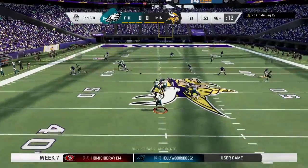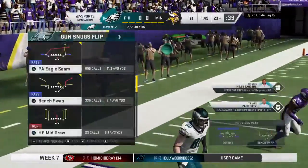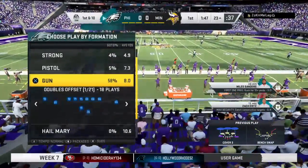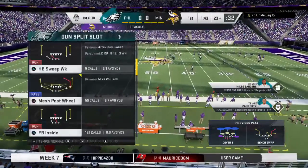Throwing on 2nd and 8. Wentz. Man open. It's J.J. Arcega-Whiteside. 23 yards the pickup there. Really been an ideal start for them. They get the turnover on the opening possession.